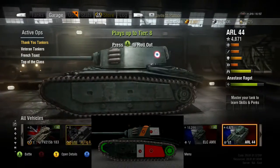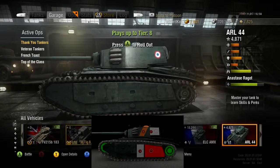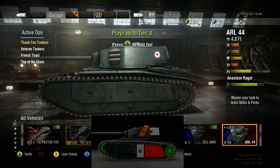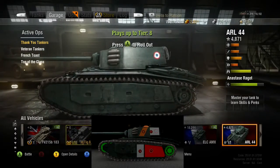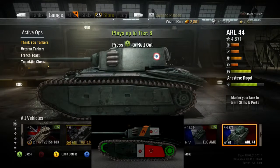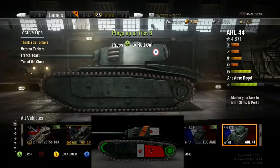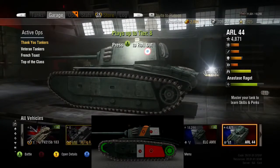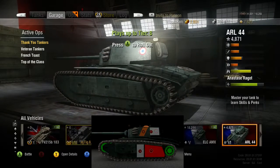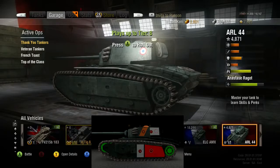Now, if someone's using HE, you have a better chance of not taking too much damage, with your tracks actually absorbing it. Sorry about that, I was about to sneeze. Your tracks actually absorbing the damage. So if you're shooting at this tank, I highly recommend just using regular armor piercing rounds, your standard rounds. Looking at this, if we're using regular armor piercing rounds, where the front wheel would be on most tanks, that is a damaging spot, and also the rear spoked wheel is a nasty damaging spot.